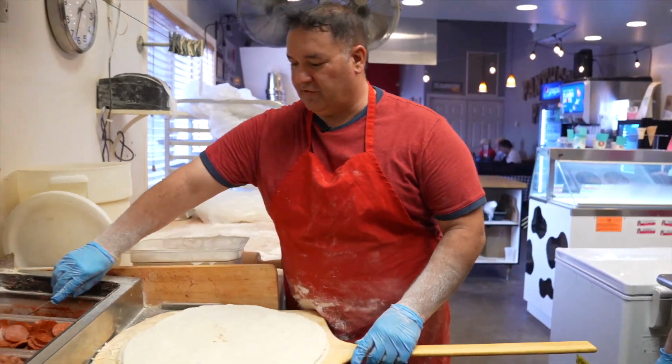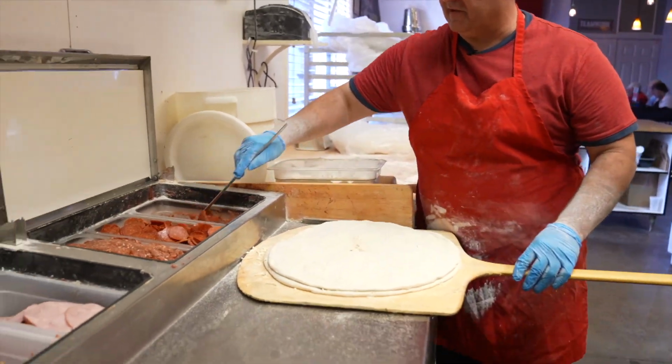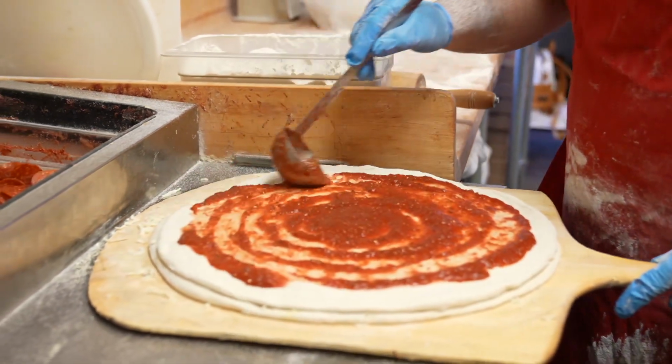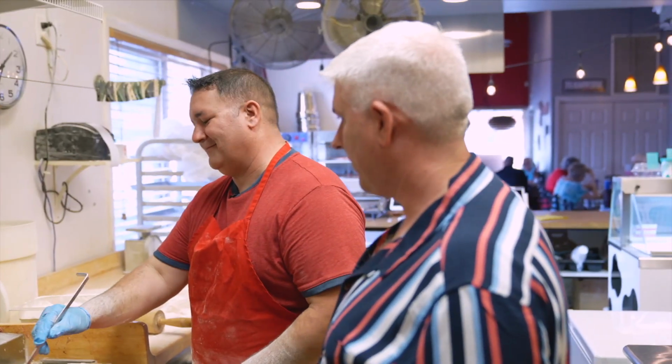Now that we've got this top layer on here, we're going to proceed with making the top pizza. Now, do you make the sauce here also? We make the sauce. I just saw all the seasoning in there. We make the sausage, we make the meatballs, we make everything.